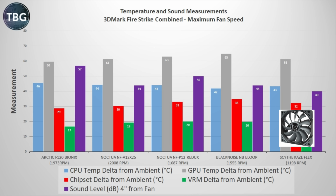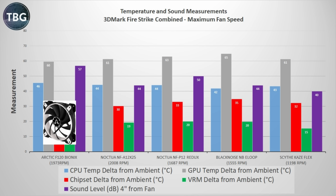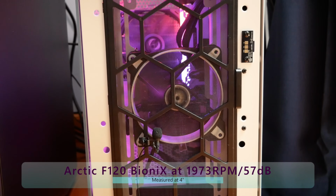And if you thought that 1200 RPM just wasn't strong enough, well, you've definitely learned your lesson, and so did I. I thought that this fan would not be able to compete, but it's not any regular average 1200 RPM fan. This thing moves some air and moves it effectively. Now the Arctic F12 BioniX actually achieves the same results on average, but it's coming in at a deafening 57 decibels. And if you don't think that is relevant to you, let's have a listen.